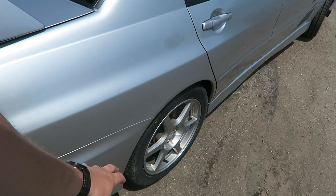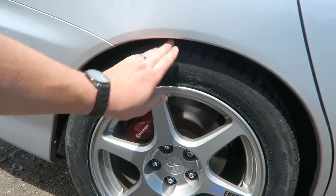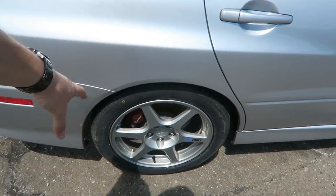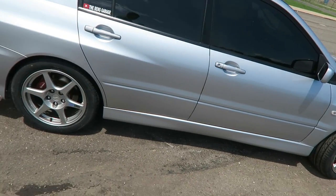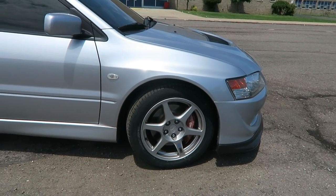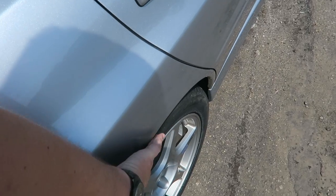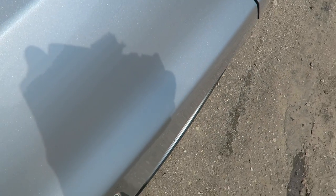So if you're familiar with Evos, you know that I actually went 10 millimeters wider and 5 millimeters taller than the factory tire that comes on the Evo. 245s, 45, 17 is what I'm running. It actually fits the car much nicer. You can actually see that the tire fits the wheel well much better, even with stock suspension, and it looks really good. Now, I don't have any tire poke at all, but you can see I'm running some camber.